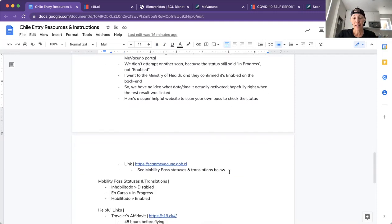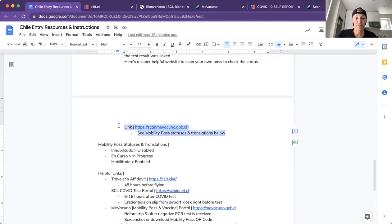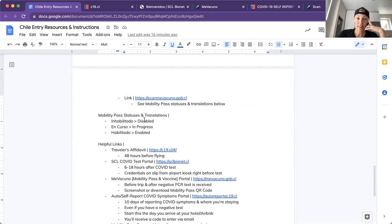But one nice thing about going to the Ministry of Health today, they told me about this site. So it's scanmivacuno.gov.cl. You can actually scan your own pass and see if it's activated or not. And these are the statuses that you'll see. So inhabilitado is disabled. Ours is stuck in corso or in progress, but really is actually habilitado, which is enabled. So we're looking for this enabled or habilitado.